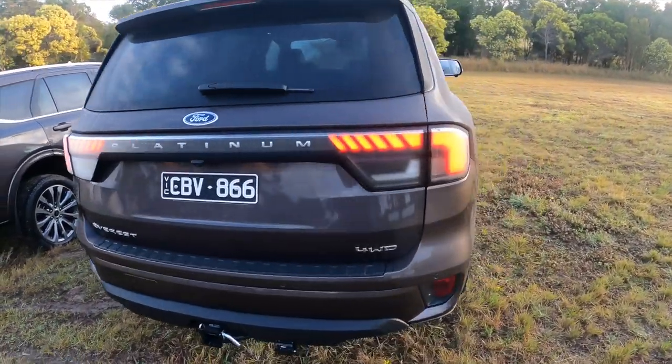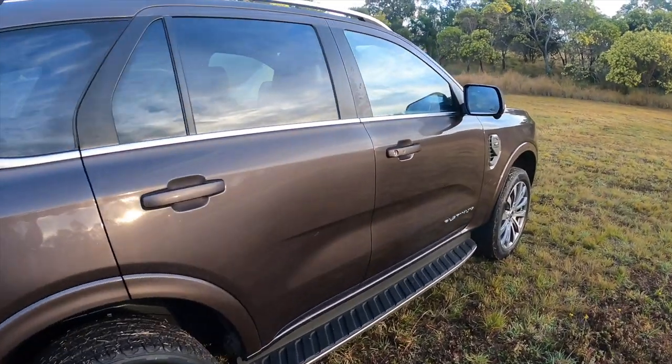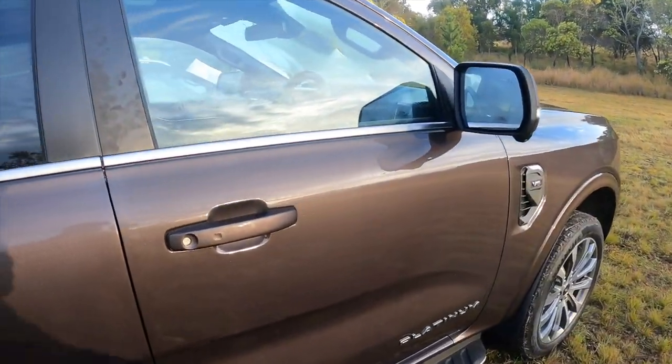Nice early morning start here on the Everest launch. Gonna take you for a walk through this Platinum here.